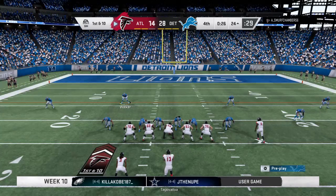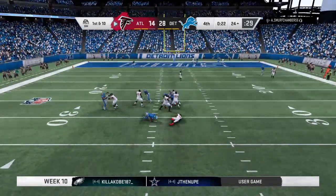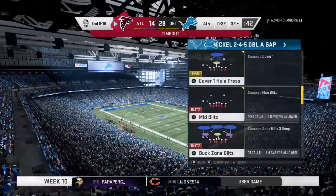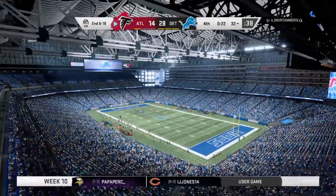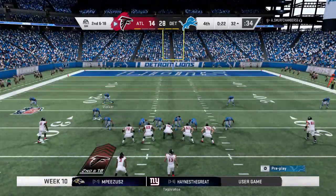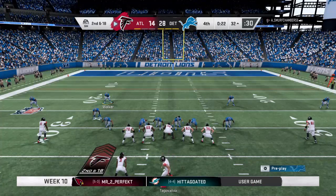He'll look to throw, and he's going to be taken down here. A sack back at the 32. The Falcons are going to use the second of their timeouts as they stop it with 22 ticks to go in the fourth. So that complicates things a bit here. 18 yards to go now on second down.